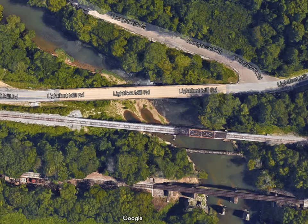Moving on down here, we're in the Lightfoot Mill Road area. There's a whole bunch of bridge crossings over South Chickamauga Creek here in real quick succession. Now, none of them really present an obstacle to paddlers. There's none of them that you have to portage around. You do have to dodge in and out among the pillars there, but it's really not too problematic a section.